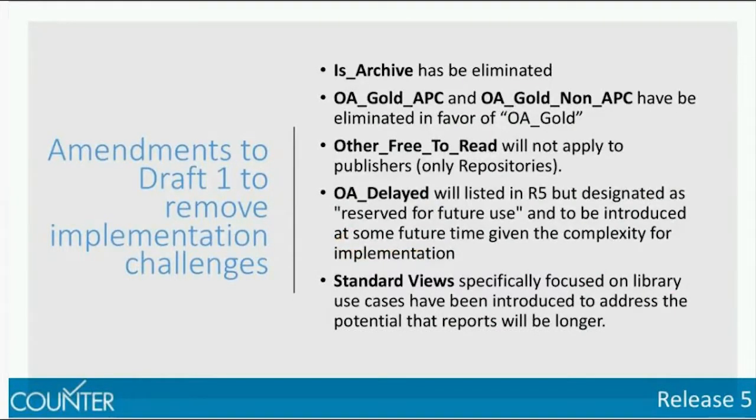Now, I've mentioned the year of publication already. In the first draft of Release 5, which we put up for consultation, we had a metric type called isArchive. The idea was that it would be a metric type so you could see instantly if usage was coming from archival content under one license or from current content. Unfortunately, this was a great idea and would have made life very simple, but many publishers do not implement their archival business models in a way that makes this easy to implement. What is an archive in one country is not necessarily an archive in another country, and this is why we have gone to the year of publication.